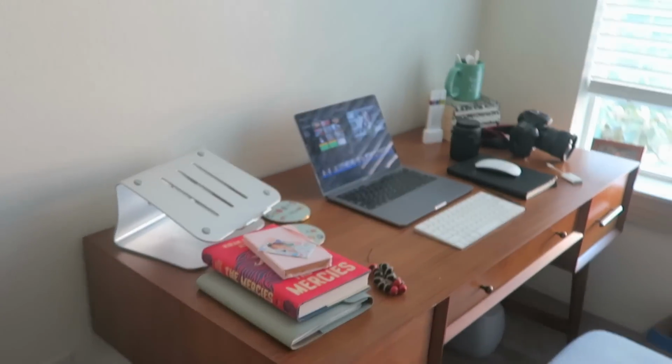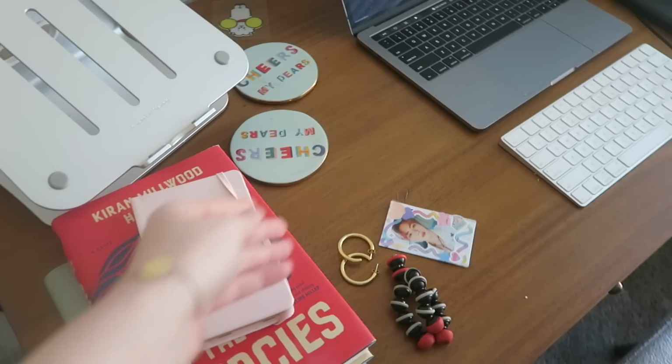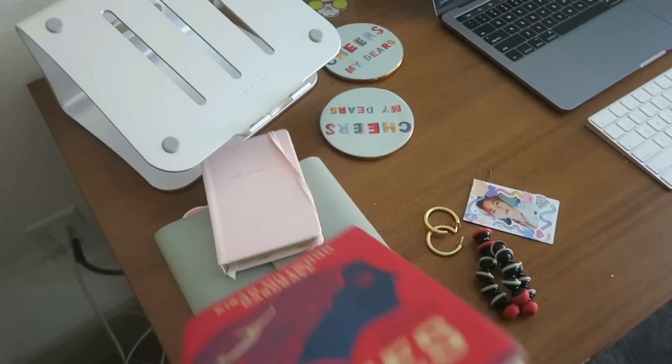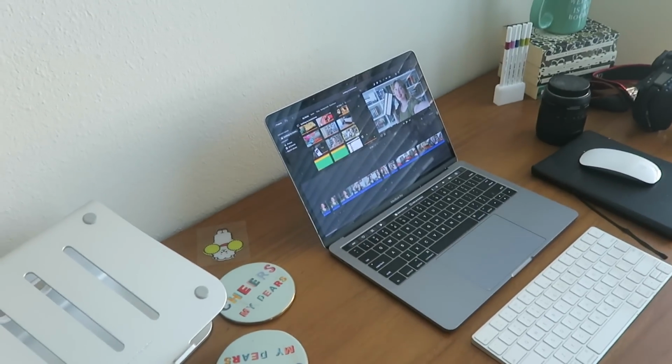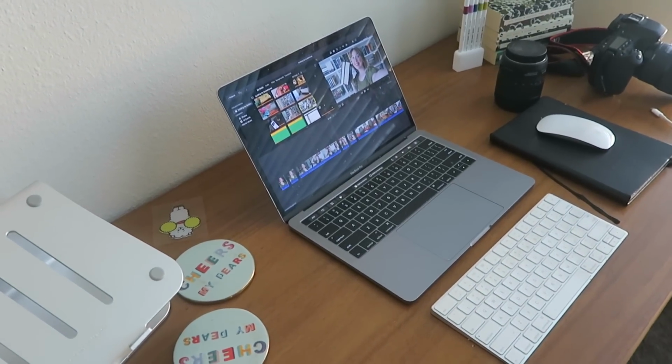There's my book on the couch. My book and, you know, casual. But I'm gonna bring this to the living room and my computer. I'm gonna finish editing and then get ready for the weekend.